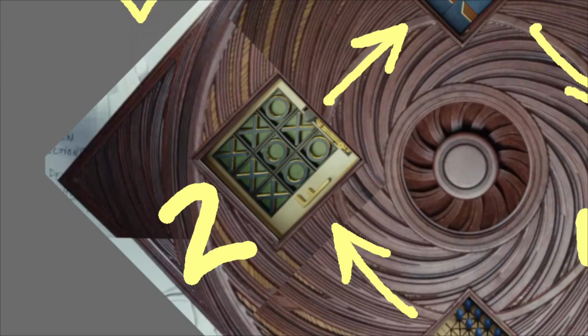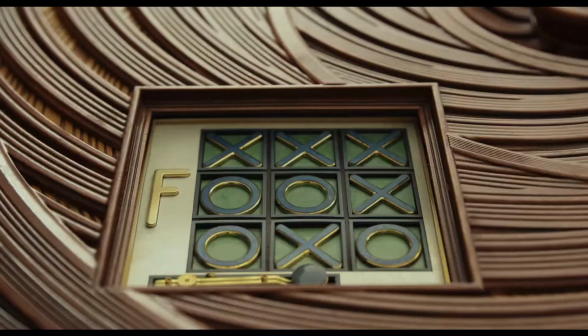Puzzle 2. Once puzzle 1 is solved, the mesh screen covering puzzle 2 slides open, revealing a 3x3 grid with a shape of an X or O in each space, 5 X's and 4 O's. There's an F-shaped piece on one side and what looks to be a telegraph key on another side. The solution is to interpret the X's and O's as dashes and dots in Morse code, and they spell out O-U-R. You then have to input the answer in Morse code using the telegraph key.